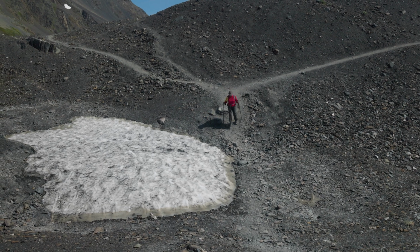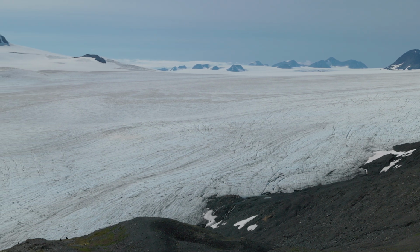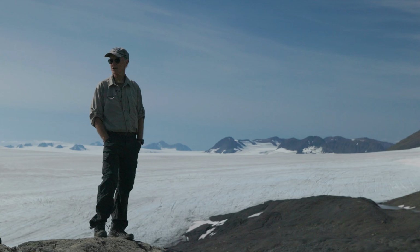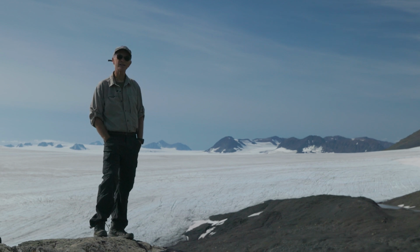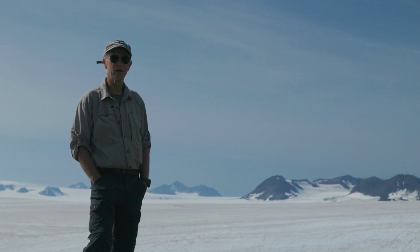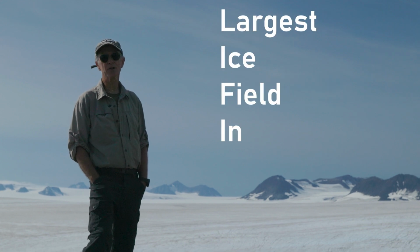We're almost to the top, and this view down to the Harding Icefield. But not all of it. There's too much to see in one scene. So let me throw out a few numbers to startle and amaze you. This colossal ice field is 700 square miles, and it's 4,000 feet at its maximum depth. It connects 40 glaciers, and for all that, it is the largest ice field in the US.